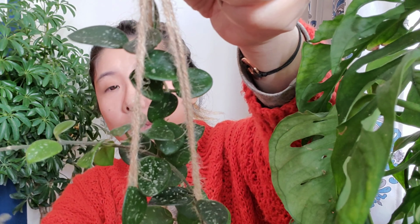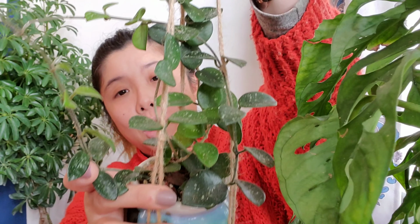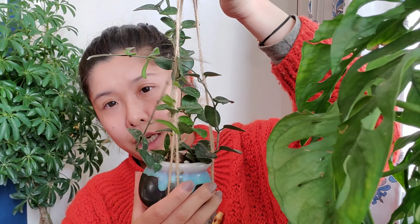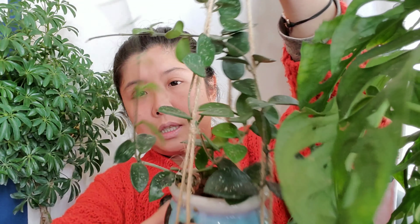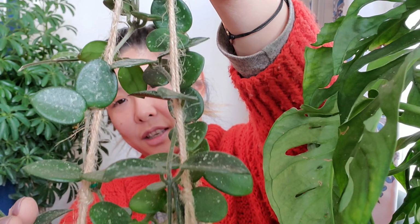Now Hoya mathilde is a mix of two plants. It is a mix of Hoya carnosa, the good old green leaves carnosa, and Hoya serpens, which is a smaller leaves Hoya as well. Hint, hint. But Hoya mathilde, because of the parents, actually gets the best of both worlds in my opinion. It is really fast growing, like carnosa, because carnosa just grows, right? But it also has these cute tiny leaves like the serpens.